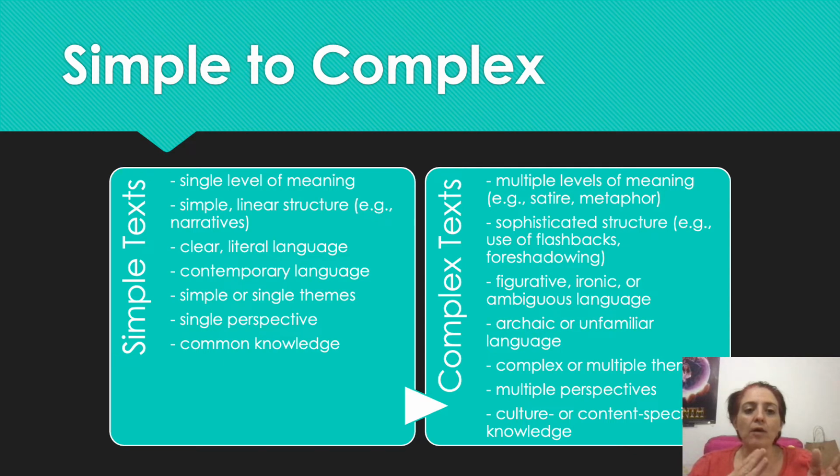And we look at a single theme in simple text, whereas complex or multiple themes in complex text. Hopefully I said simple text before. Anyway, like we said with William Shakespeare, he has romances that are tragedies. So it's a love story that's tragic.